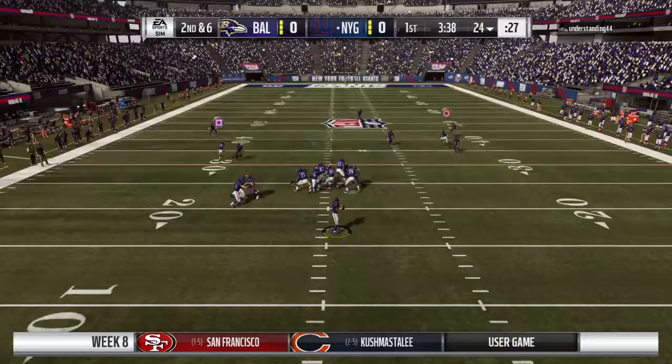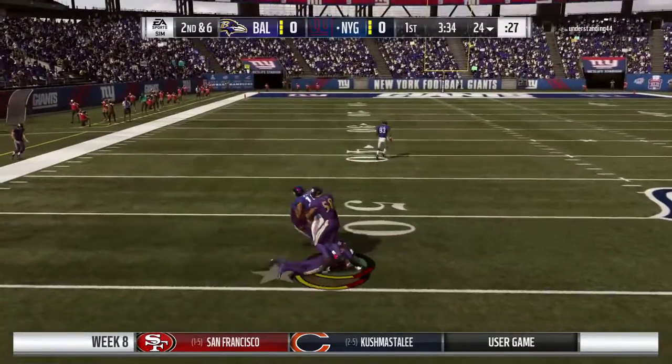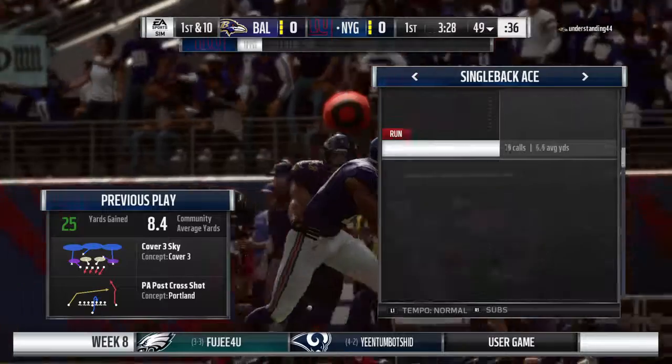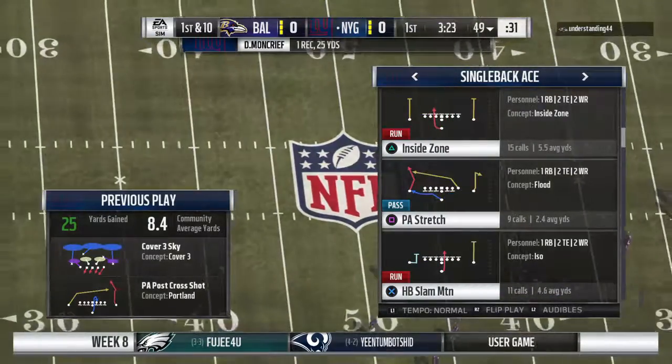On play action, they'll throw. And the reception made by Dante Moncrief. And they nearly get this all the way to midfield. Mark him down at the 49. A really nice gain of 25 yards.